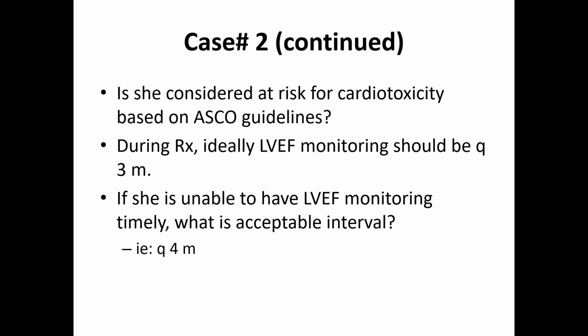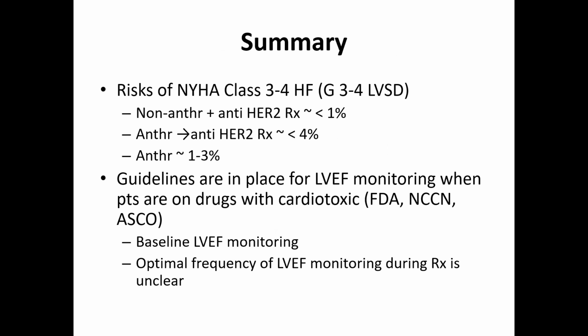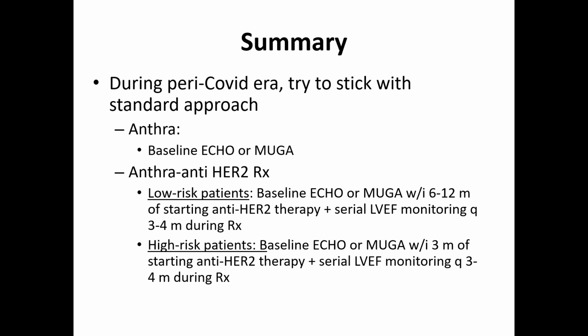So on that note, I'm going to end, but I'm going to say something about what you said, Dan. I so appreciate it. The bottom line, risk of heart failure: it's there with non-anthracycline, less than 1%, with an ACTH-like regimen is upwards of 4, anthracycline 1 to 3. Guidelines are in place. We talked about them, FDA, NCCN, and ASCO. But during the peri-COVID era, basically, this is a summary of what we just went through. Do the best you can, the bottom line. Monitor at baseline. Do it serially if you can. But be mindful that the cancer is there, that we've got to treat the cancer.